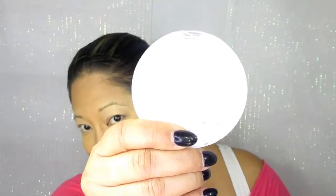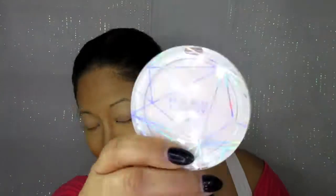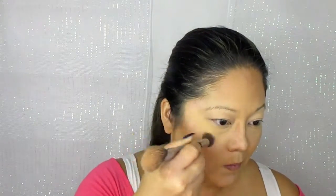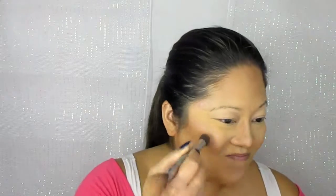Here I'm using the Prismatic highlighter by Hard Candy, and I'm using my highlighter brush again that I got from Ulta. You really want to try to put that over the top of the dark contour and then kind of create a V shape up to the V of your eye. Basically from the apples of your cheekbone all the way up to the corner of your eye.